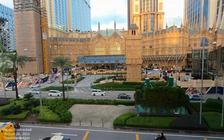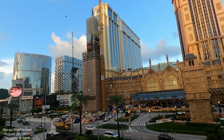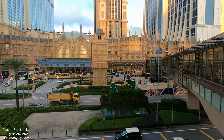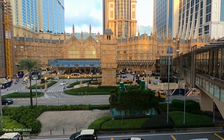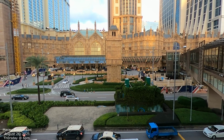Okay, here we're at the Londoner. You can see some new things. Looks like the Big Ben is getting constructed. And we're gonna go in and try to focus on more of this. I saw some more interesting stuff here the last time and I didn't have my camera. So I'm gonna go in there today. Okay, stay tuned. We'll come right back.